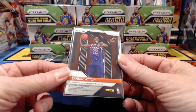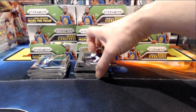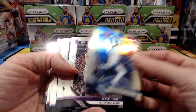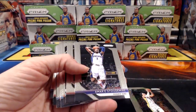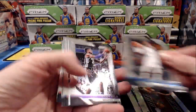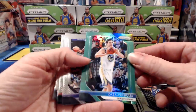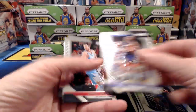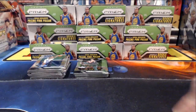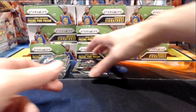There's your man DeAndre Ayton for the Phoenix Suns, number one overall draft pick. That is not a refractor, however, it's a Prism. They are the same thing. Refractor and Prism are interchangeable. They both refer to the same thing. It's just that Panini calls their refractors Prisms. But I find that confusing when you're opening Prism, because then you're saying it's a Prism, which is weird to me. So I still kind of call them refractors.